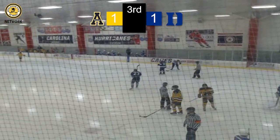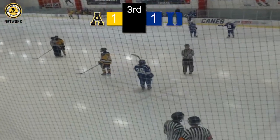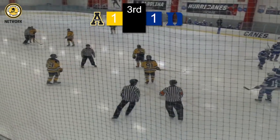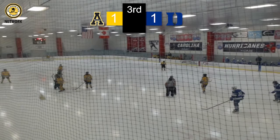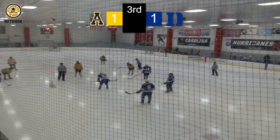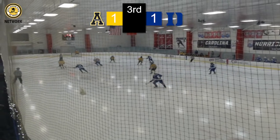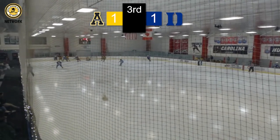Now we get a whistle. Looks like this will be a penalty. Possibly. Still figuring it out. They blew the play dead. Humble may have stayed down for a second and caused that whistle. No penalties. And the face-off will come out to neutral ice. Humble's been taken down a few times in this game, but no call. Now Duke. Shot turned aside by Wilcox.